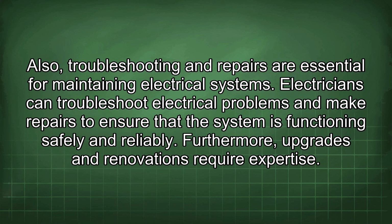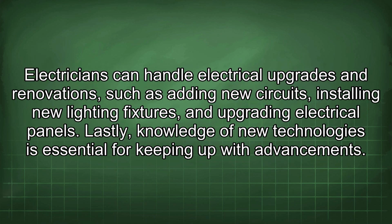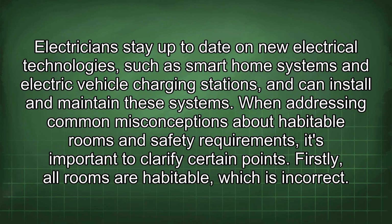Furthermore, upgrades and renovations require expertise. Electricians can handle electrical upgrades and renovations such as adding new circuits, installing new lighting fixtures, and upgrading electrical panels. Lastly, knowledge of new technologies is essential for keeping up with advancements. Electricians stay up to date on new electrical technologies such as smart home systems and electric vehicle charging stations and can install and maintain these systems.